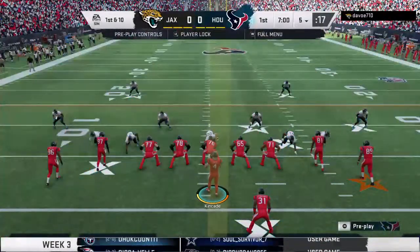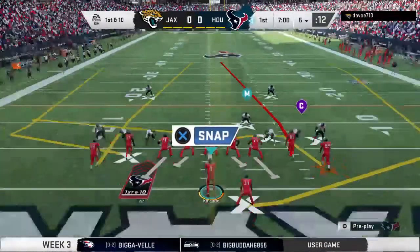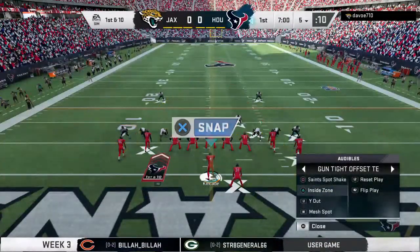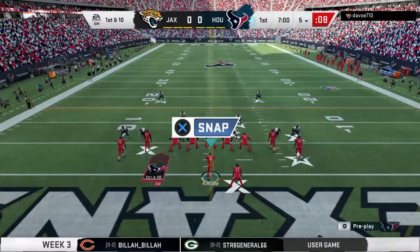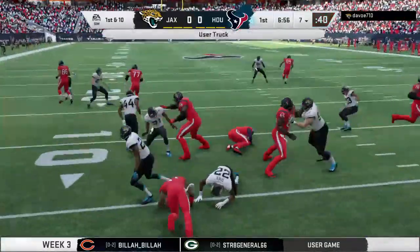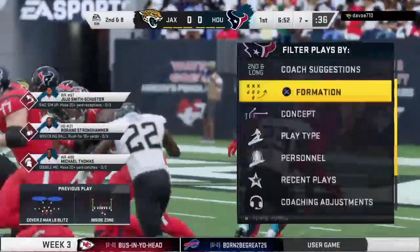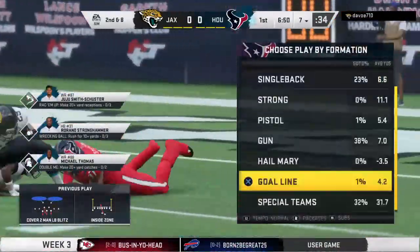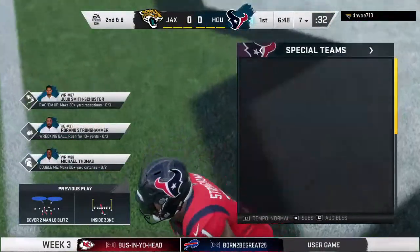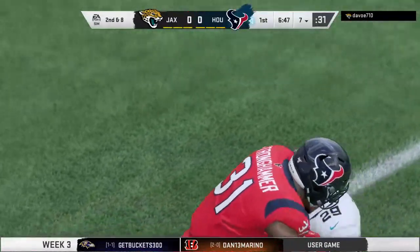Let's go now. 10-2 soft. Hey, D-line, let's get in there. Let's get in there now. Pilot, 64, weak. Shoot. They'll run it now out of the gun. Able to break the tackle and get some breathing room before being brought down just outside the 5. 2 yards on the carry there. It'll be second down. Brings up second and 8 at the 7-yard line.